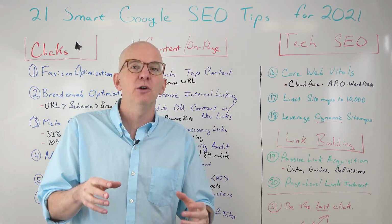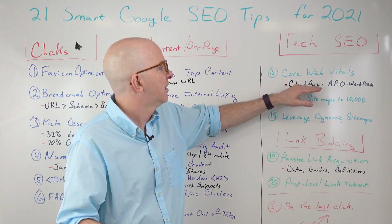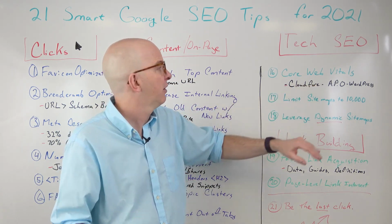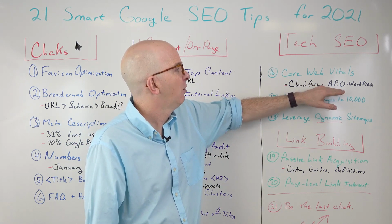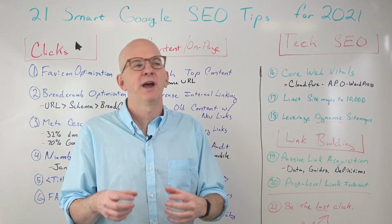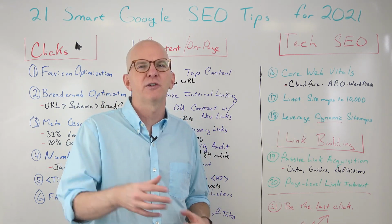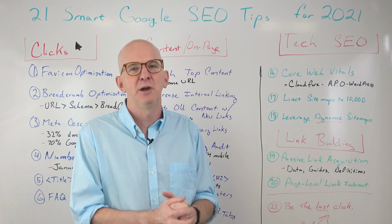One tip I'd like to share, if you are on WordPress, I highly recommend using Cloudflare. In particular, their APO for WordPress. It's a great way to speed up your WordPress website and help you score better for some of these core web vitals. It's very low cost and it's easy to implement.